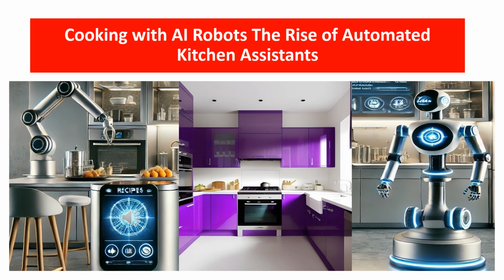Yes. Many AI cooking assistants offer personalized meal suggestions based on calorie intake, macronutrient tracking, and dietary needs like keto, vegan, or gluten-free. Do AI cooking assistants have recipe databases? Yes, they connect to vast online recipe databases and can adapt recipes based on available ingredients and user preferences.